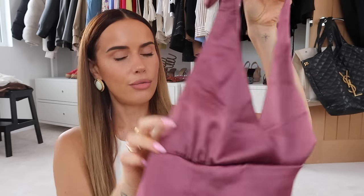I also picked it up in this mauvey tone, which is really nice as well. I really like that. That's so nice. I think that with a white skirt on holiday or a cream skirt would be so lovely.